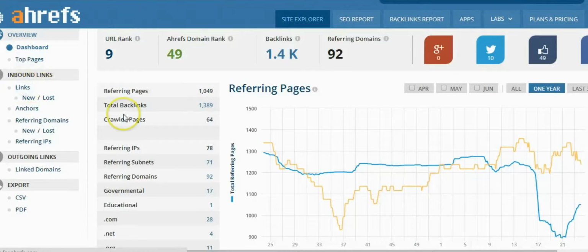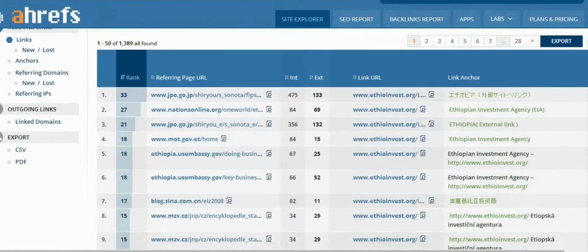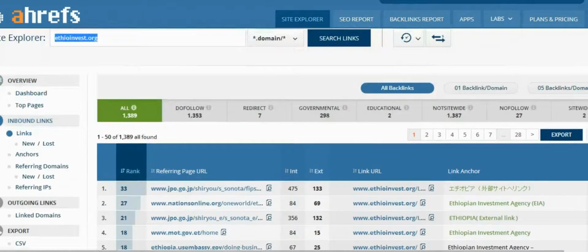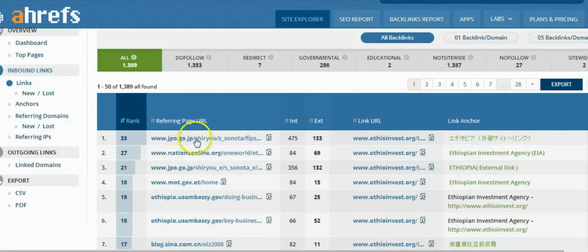So again, let's go to the links section. And here we see some Japanese links. So I like to check that out just to make sure that it's not spam, because usually there's a lot of Japanese spam. But you can see some really other powerful links. USMC, government. If we go up here, right off the bat, 298 governmental links, 2 educational links, really good stuff, right? You see .gov everywhere, .gov everywhere. So I'm not going to dive into this one too deeply. Let's just look at this Japanese site.